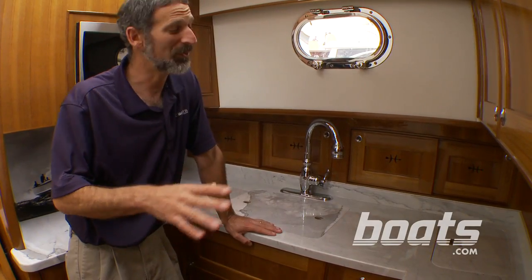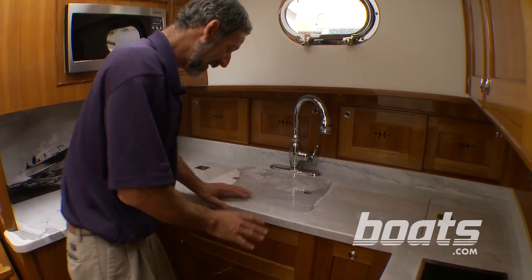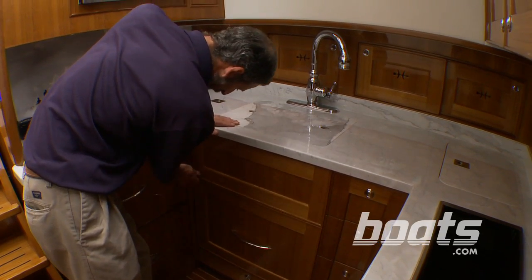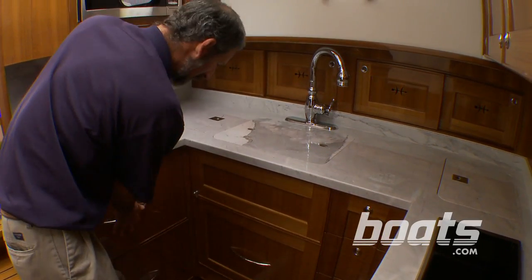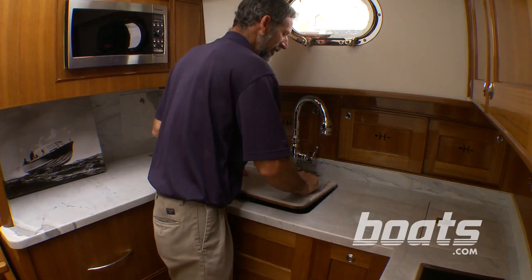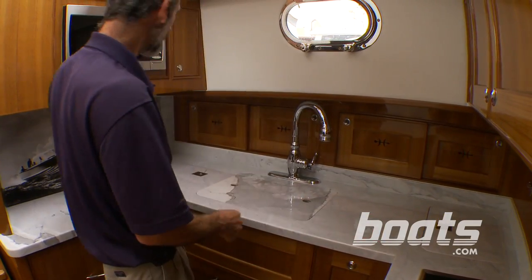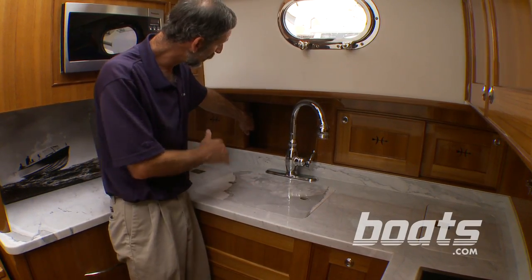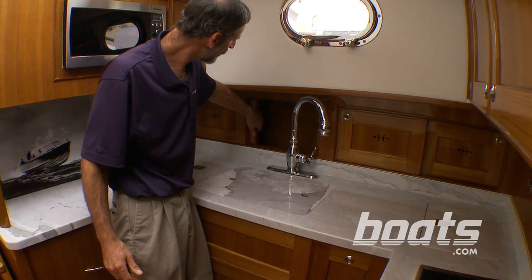The galley is ready to cook up just about any kind of meal. You have an under-counter dishwasher right here even. Gotta like that. With an aircraft locking latch, refrigerator and freezer. A nice big deep sink right here. A 2-burner stovetop, a microwave, and plenty of stowage. Although if this were my boat, I'd add rubber bumpers here so they didn't bang.